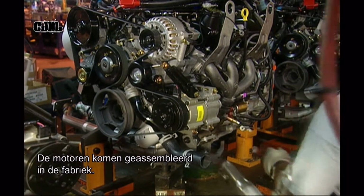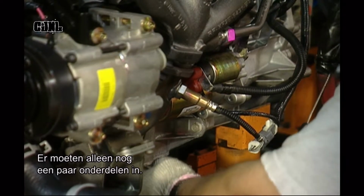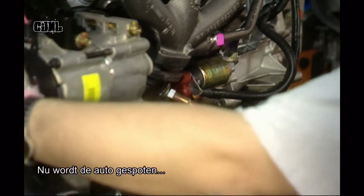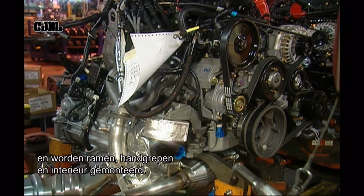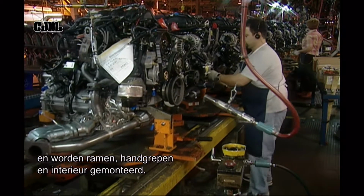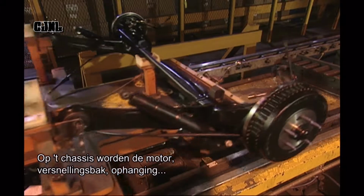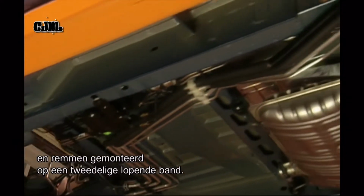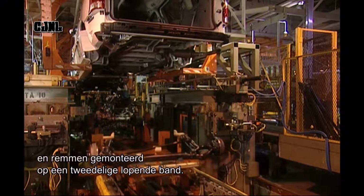The engines arrive at the plant already assembled. Workers just need to install and adjust a few components. Meanwhile, the vehicle is getting a paint job and having glass, handles and interior components installed. In the chassis department, the engine, transmission, rear suspension and brake assembly are installed from underneath, using a 2-tier assembly line.